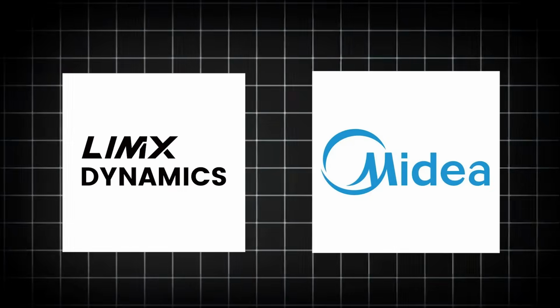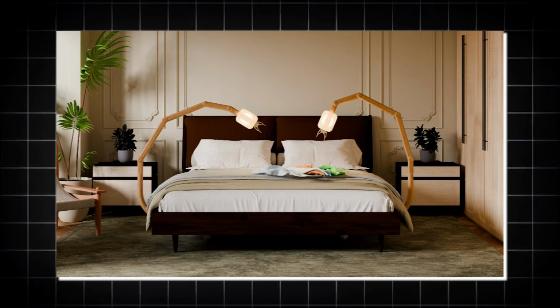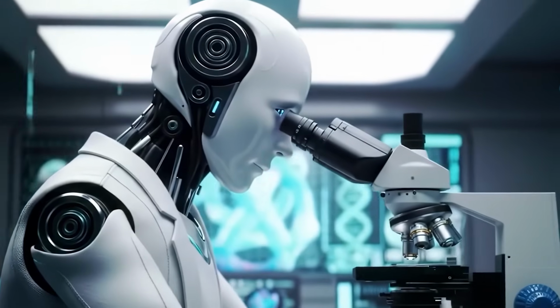LimX and Midea are building versatile humanoids to cover full-body multitask applications. Syncere's going the opposite way: stationary, minimal, task-specific. But all three are chasing the same goal: embodied AI that works in real life, not just lab conditions.